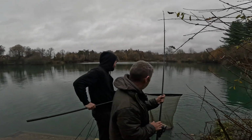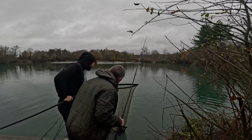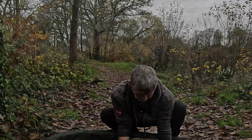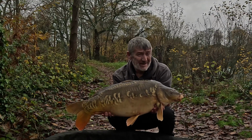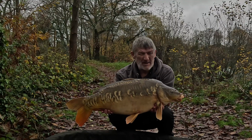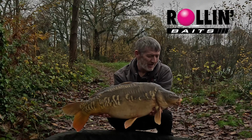Linbrook magic. Thank you, boys. Absolutely awesome. Yeah. Lovely little banger. Well done, mate. Yep. Oh, guys, there you go. That's a little one for Linbrook. Nice sort of 23, 24 pounder. But yeah, cracking fish. Absolutely thrilled.